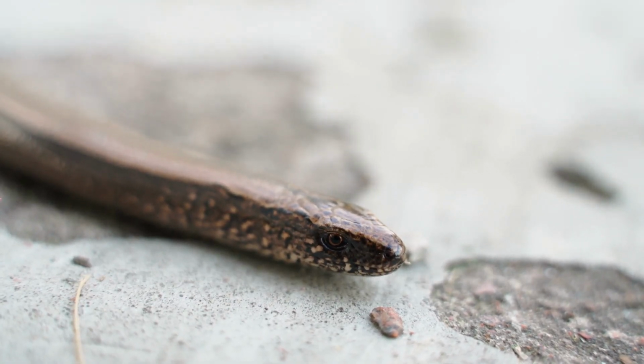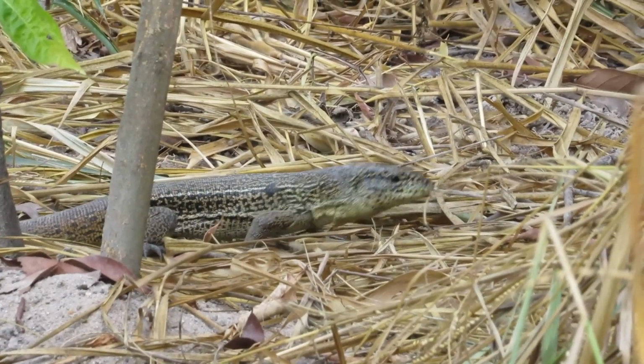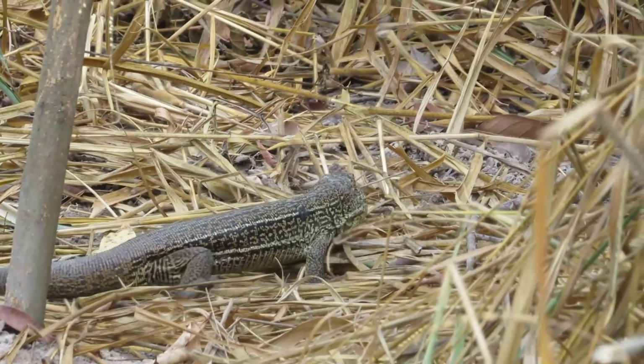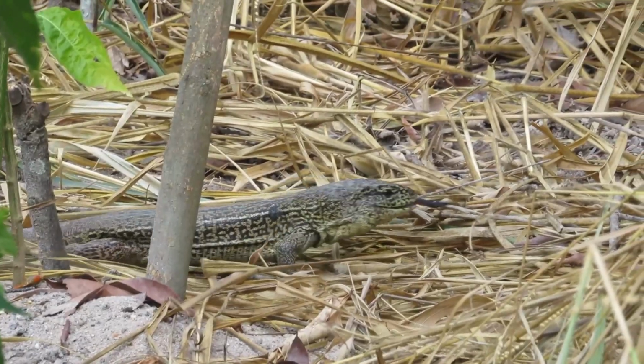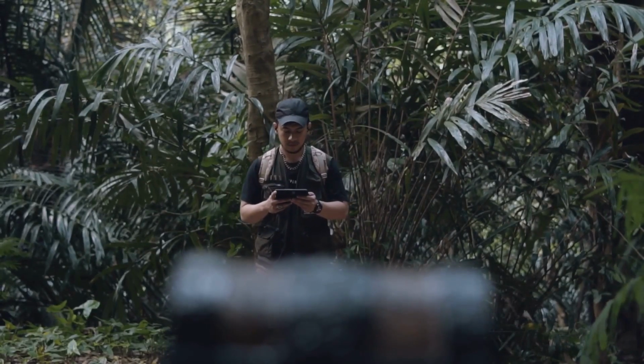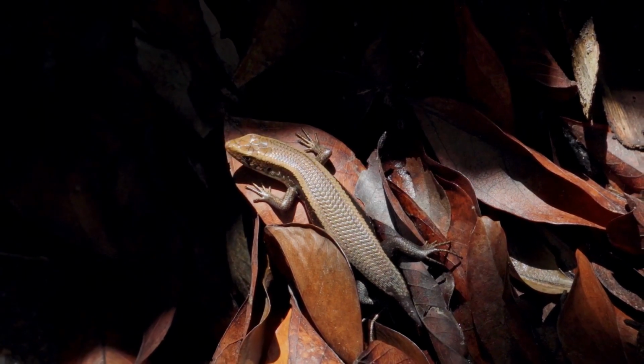Crikey. What's that slithering thing? It's a legless lizard. G'day, wildlife warriors. Have you ever been out in the bush, or even your own backyard, and seen something long and slithering and thought, snake? Well, hold your horses, mate, because it might not be a snake at all. It could be one of nature's sneakiest little critters.